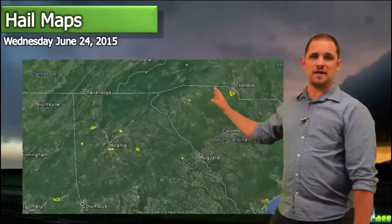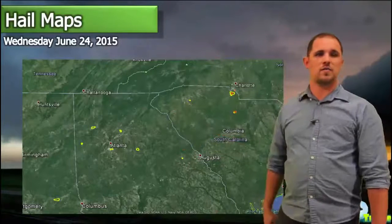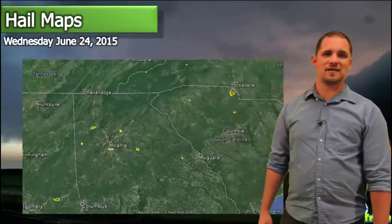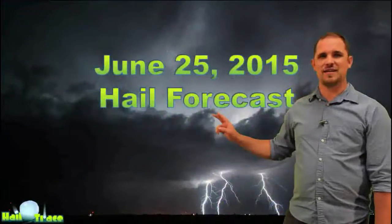Again, we've got these as 2-star maps and several little pockets here all over parts of Alabama, Georgia, South Carolina, and even a little bit into North Carolina as well. So that's a look at the recap from yesterday. Let's go ahead and take a look at the forecast now for June 25th.